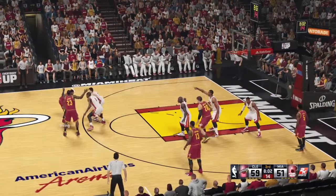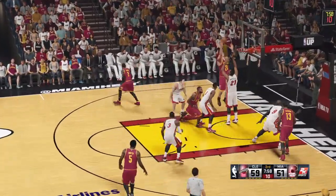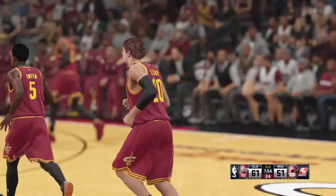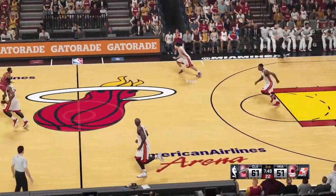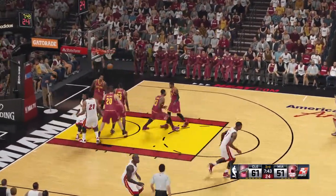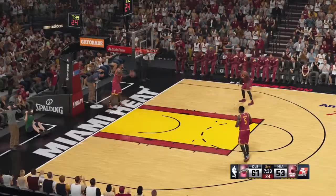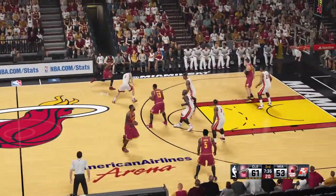Now, here is Irving. He's got 20. He feeds it to Mozgov. Good, and the assist goes to Irving. Mozgov's got the lead up to 10 now for the Cavs. The Heat have gone 2 of 6 from the field here in the third. Dragic kicks to Wade. The shot from the low post is good. Wade's got 11 points. We're seeing him bring that shooting percentage up now, guys. The first half was a struggle for him.